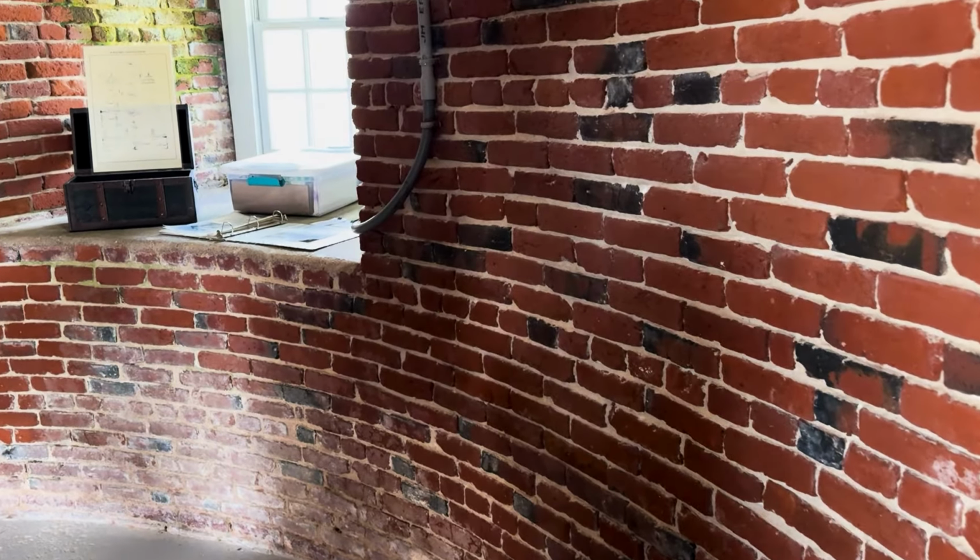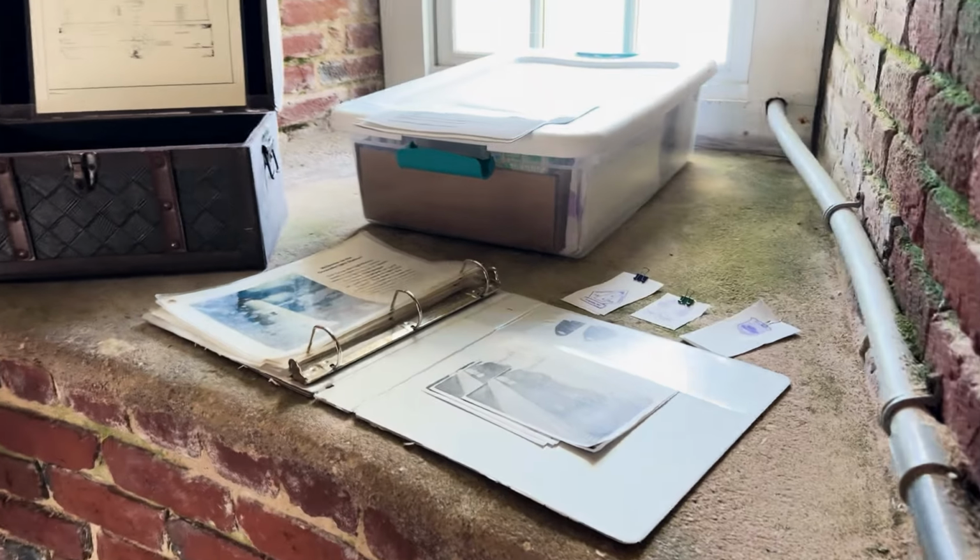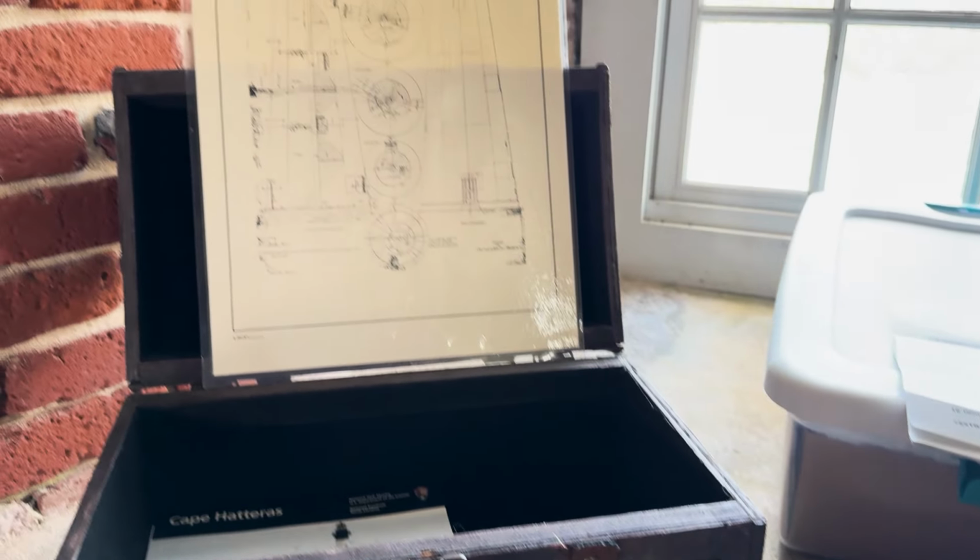The keeper's house is in the middle of remodeling. It was damaged during Hurricane Dorian, if I remember correctly. So while they're repairing it, they're going to raise it up 4 feet to try and help prevent it from being damaged during the next hurricane, which makes a lot of sense. So that was kind of neat.